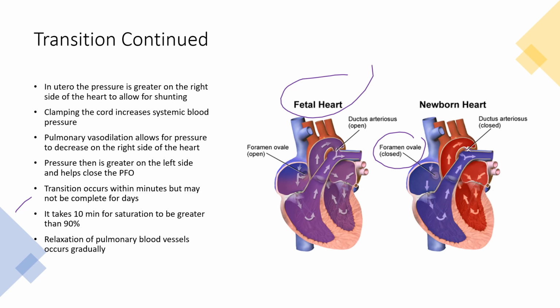It does take 10 minutes for saturation to be greater than 90% on babies, and you'll see this even on our delivery cart here, and most delivery carts will have a little chart from NRP on them as well to show you that. So relaxation of the pulmonary blood vessels occurs gradually. They're going to have pulmonary hypertension to begin with, but as they keep breathing more and more air, that should help dilate and reduce the right side heart pressures, allow for more gas to flow through the lungs, and allow for a better transition. So ventilation is a key component here. The more air they breathe, the more relaxation of the pulmonary vessels, the more their shunts will close, right? So we're seeing that effective ventilation helps these shunts close. Unless they have a shunt-dependent defect, we want this to happen.